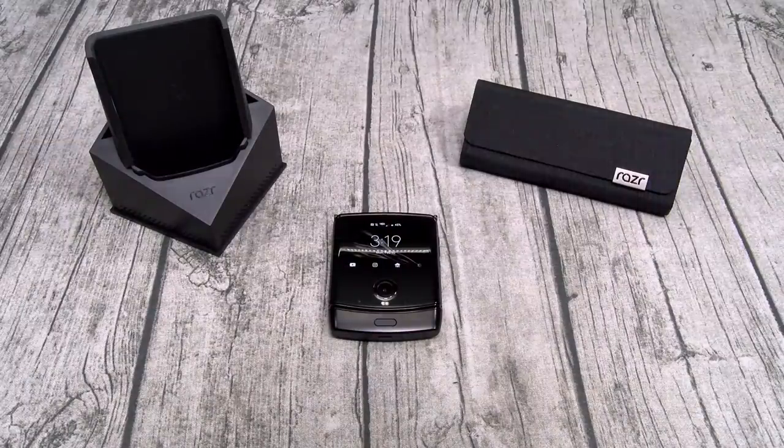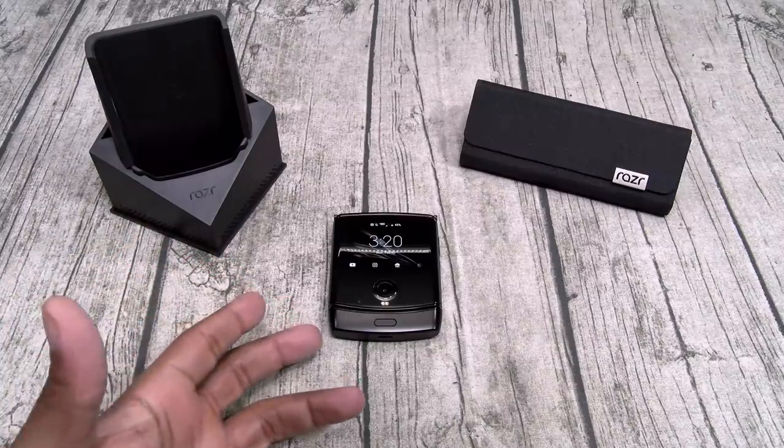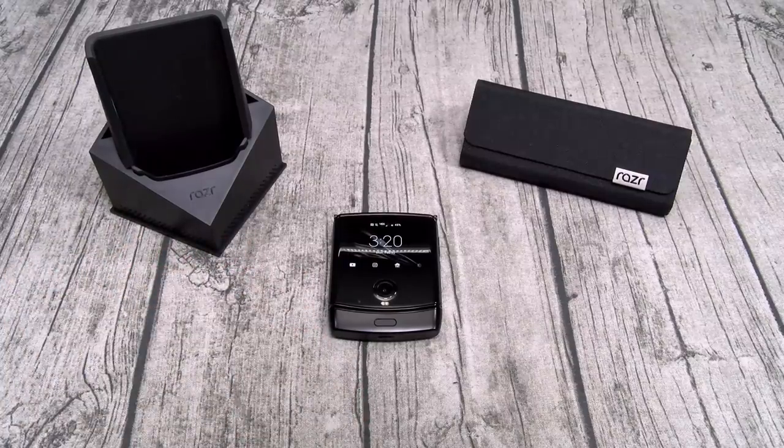Alright, so overall, for $1,600, I would pass on this. At this price range, you could get any flagship you want. Galaxy Note 10 Plus, iPhone 11 Pro Max, Huawei Mate 30 Pro. You can even get two phones and have a two-phone flex. Get an iPhone 11 and a Galaxy S10, and you'll still have change. For what you're paying for, this is not worth it.